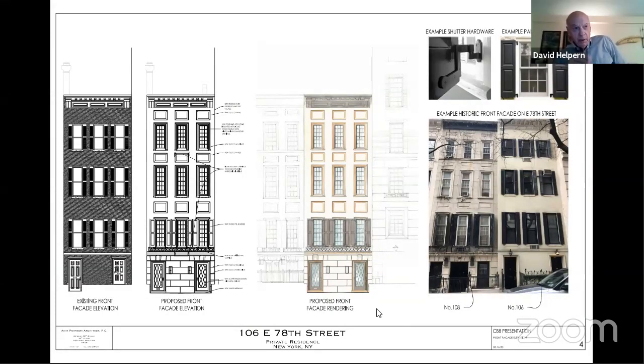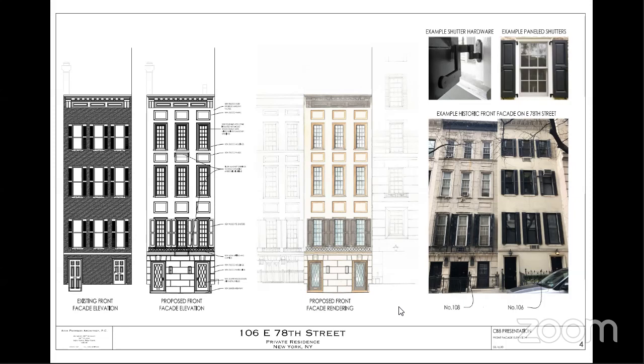And was the building originally stucco, is what I think you said? Yes. It was painted originally in 1879. I got those numbers reversed. It was painted over brownstone. Okay.